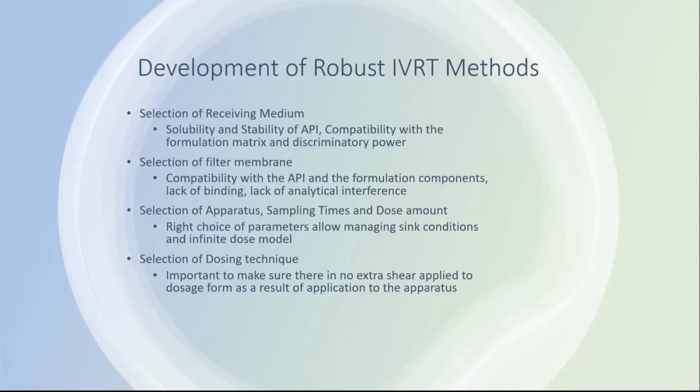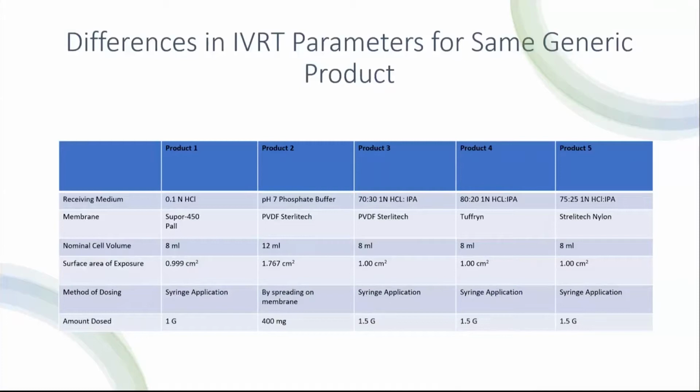In my next slide, this is one example where we had the same generic product, and we were able to develop 5 different IVRT methods using the same principles of selection of the different parameters. All 5 methods were validated according to the acyclovir guidance, and we were also able to provide pivotal comparison. As you can see, the receiving medium ranges from hydrochloric acid to buffer to a combination of hydrochloric acid and IPA. The solubility of the API was not an issue. We were able to use all different membranes, and they were all inert.